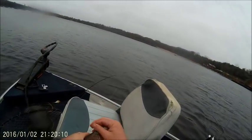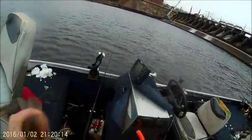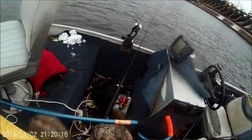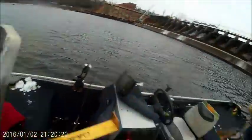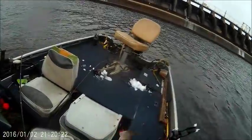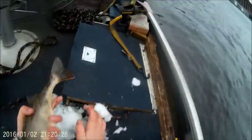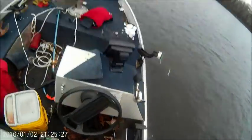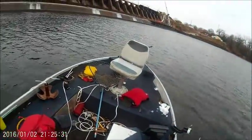Nice fat female sauger. Sauger slaying in the cold. 15 3/4. Keeper number 2. One more to go. In the snow.